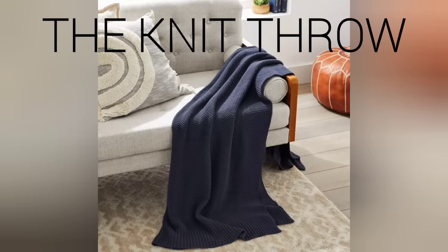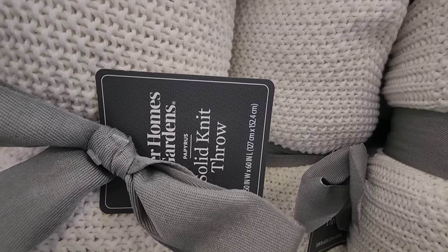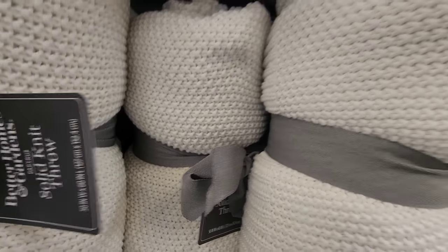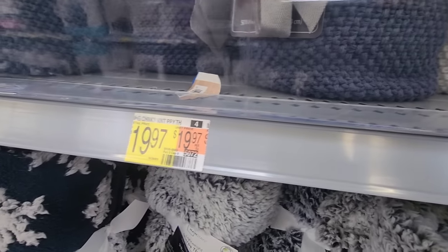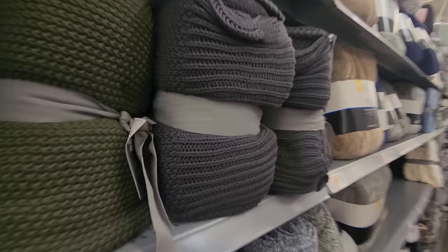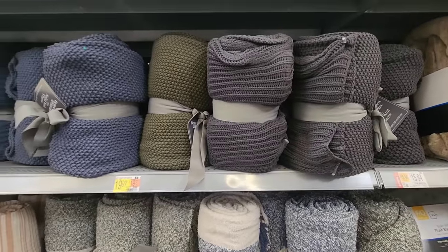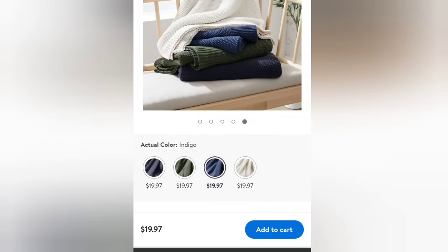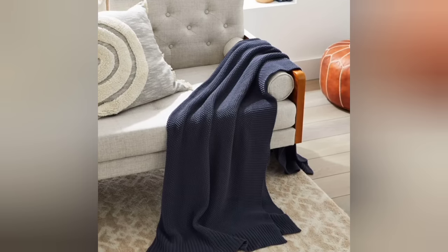Now let's talk about accessorizing our couch. And what do we always go to? A knit throw. They have these great knit throws, Better Homes and Gardens, at Walmart for $19.97. These waffle knit patterns are really lovely, in three to four different colors at Walmart. Check them out.